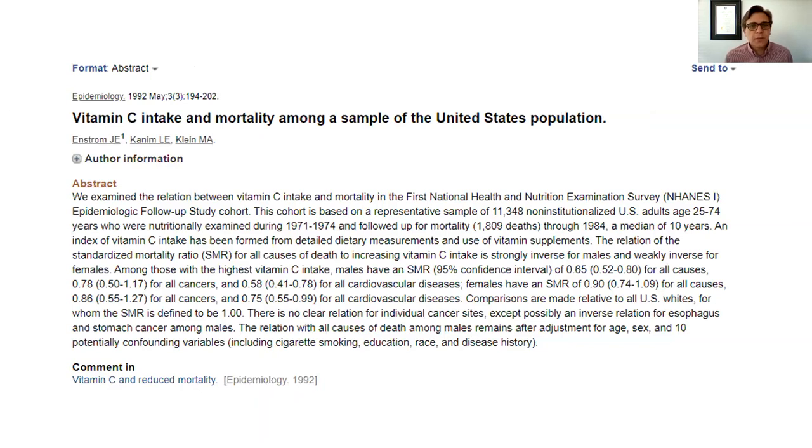He worked at the University of California in Los Angeles, and he showed that people who consume several hundred milligrams of vitamin C, as opposed to only several tens of milligrams of vitamin C, lived 6 years longer, and the men experienced 50% less cardiovascular events, and women experienced 35% less cardiovascular events. So quite impressive, and there are other studies to this effect as well.